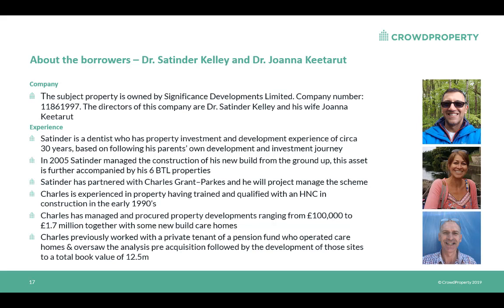Sat is a dentist who has property investment and development experience of around 30 years, based on following his parents' own development and investment journey. In 2005, Sat managed the construction of his new build from the ground up, and this asset is further accompanied by his 6 buy-to-let properties.